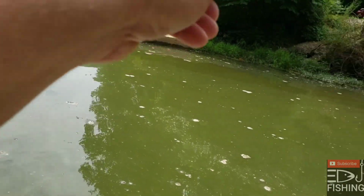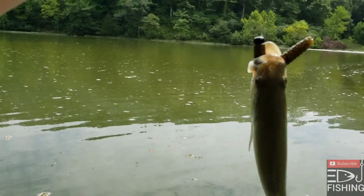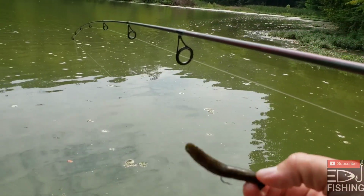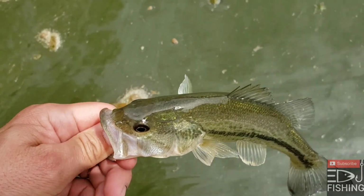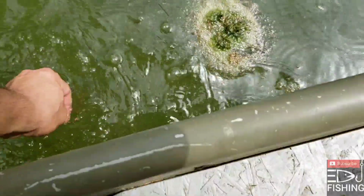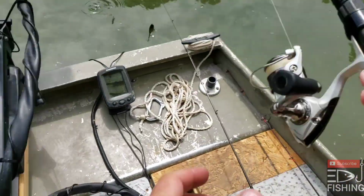Oh crap, I've got a fish on a Ned rig. There we go. Fish on a Ned rig, all three. Finally. Right there on the Ned rig. Put him back. Three fish on the net, on the three different baits. Whew. I didn't think one was ever gonna hit on that.